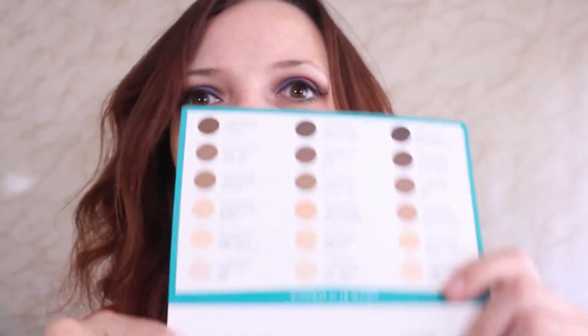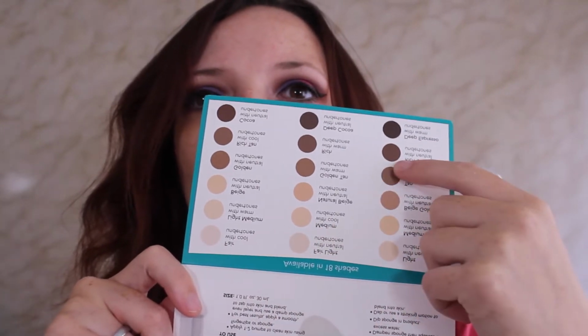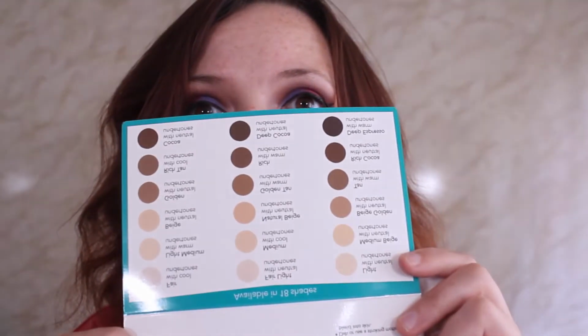It comes in 18 shades for the Blur CC cream, if I didn't mention that. So I'll show you the gradient. This is the light and then the dark. So it does have a pretty good gradient. It's not a ton of shades, but for a CC cream, I think it's pretty decent. There is a bit of a gradient in the shades, as you can see, which I think is pretty amazing.